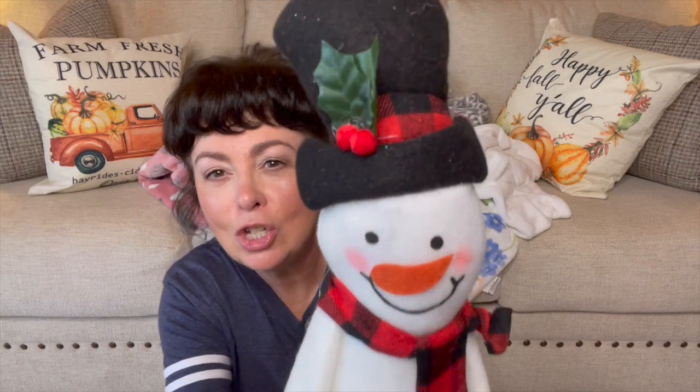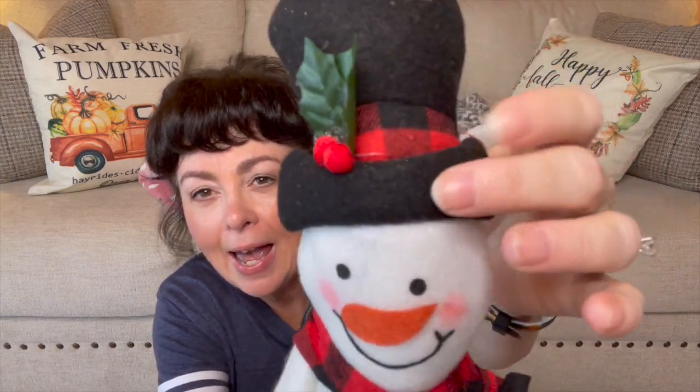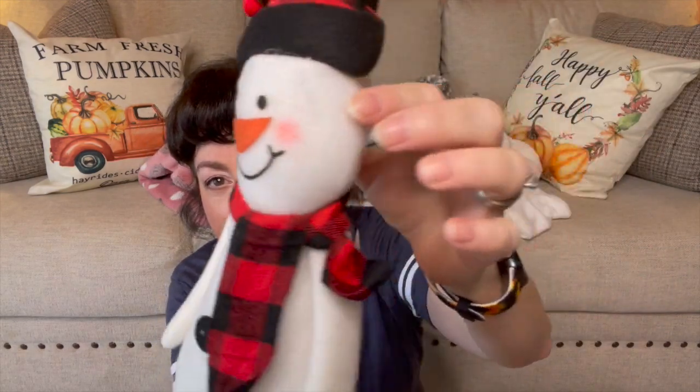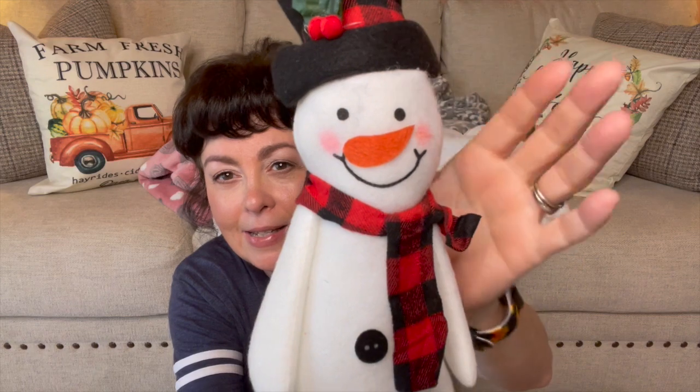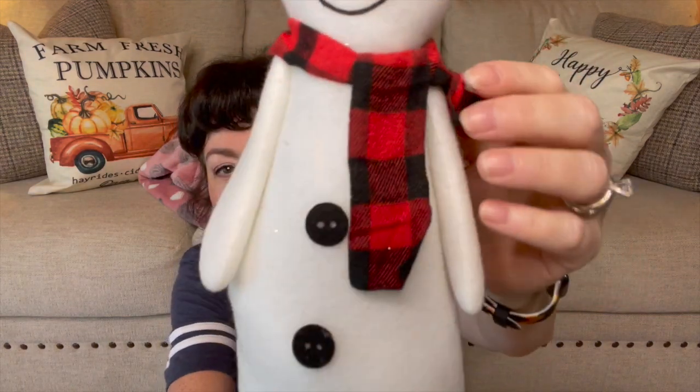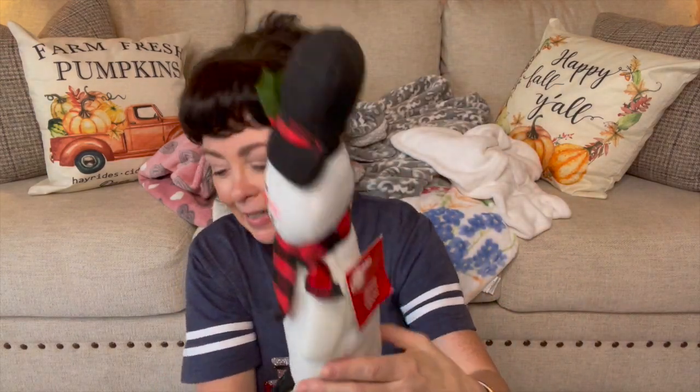Here is the snowman. Look at that hat, that plaid around it with that same holly. Now his nose just goes around the side. It doesn't stick out, but I think it's adorable. Look at those little cheeks, his scarf, buttons. And were they through with these?